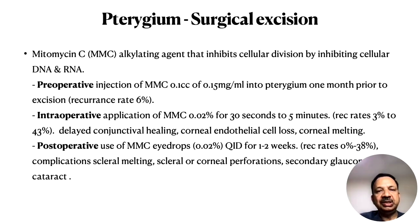Mitomycin C, an alkylating agent, is commonly used in glaucoma surgery. It has also been described in the management of pterygium and has been applied preoperatively by injecting mitomycin C 1 month prior to the excision, especially for fleshy pterygium. The recurrence rate reported has been about 6%.